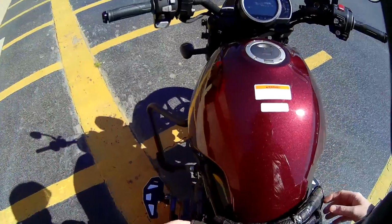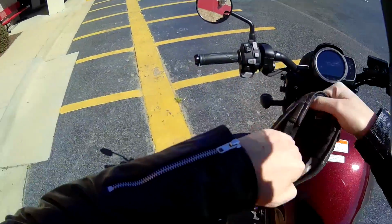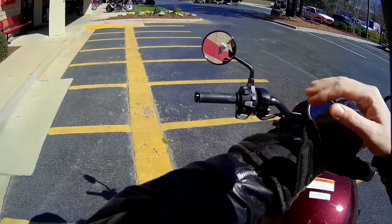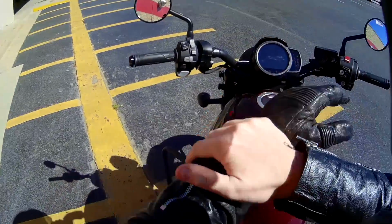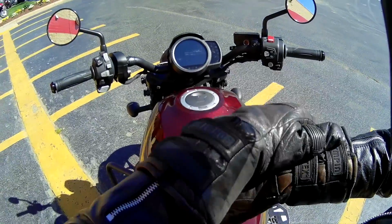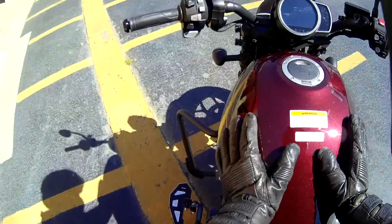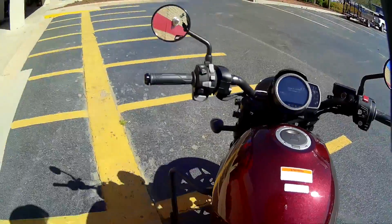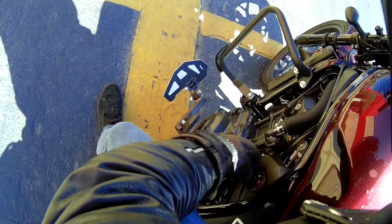So let's get on my thick winter gloves because for whatever reason, here in mid-March in Garner, North Carolina, it is 50 degrees outside, so we're a little chilly. That is, of course, Fahrenheit. It's kind of crazy because every work day it's been super nice, and every day I've had off it's been freezing, and now here I am at work thinking, well, I'll do a motovlog, it'll be nice, and it's freezing.